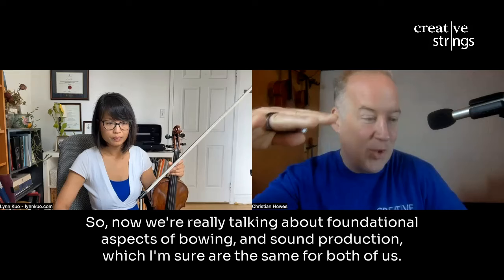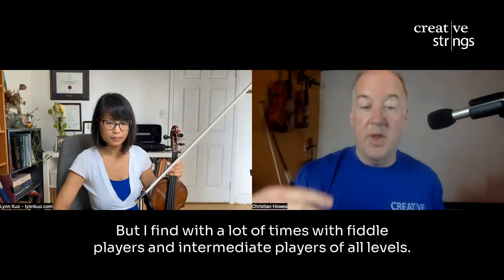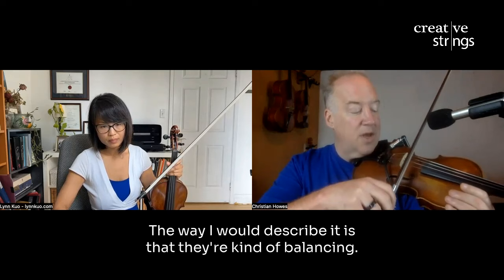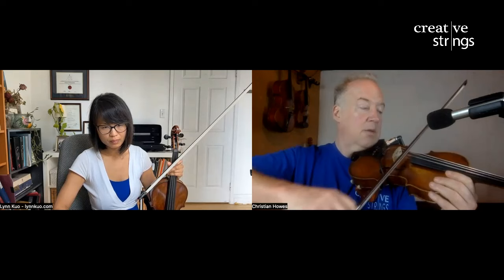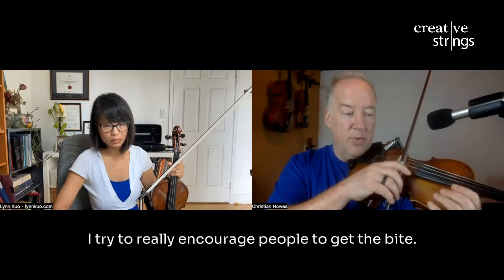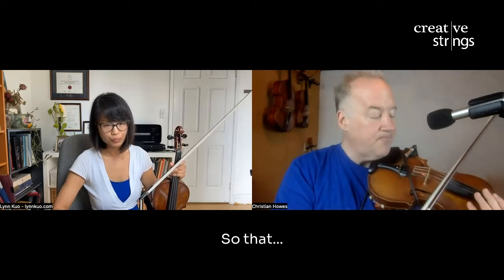But I find a lot of times with fiddle players and intermediate players of all levels, and I wonder if you see this or not, because you work with a lot of very advanced classical players, that people are kind of balancing, holding the bow above the string. I think the reason is they're worried it's going to do this skipping thing on an up bow. So I try to really encourage people to get the bite, because I think people are afraid of putting weight on the string. Do you see that a lot or not?